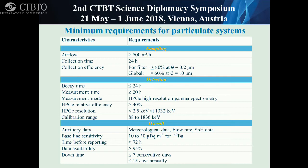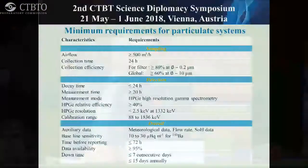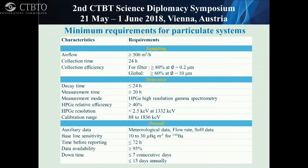We were talking about high resolution before. The minimum efficiency of this detector, the range of energy, which should include all the relevant key lines for all the relevant isotopes, and the calibration range that we want, and also the other auxiliary data, which is used for state of health or to assess that the system is working properly. Part of this is the meteorological data, and also the baseline sensitivity, which is the sensitivity for this famous barium-140 in the case of the particulate, and also the time before reporting. This is very important, it's 72 hours, and also the data availability, which we already discussed before.